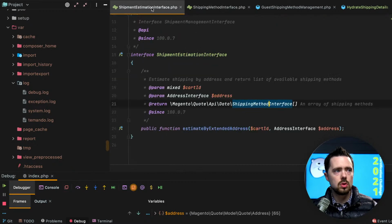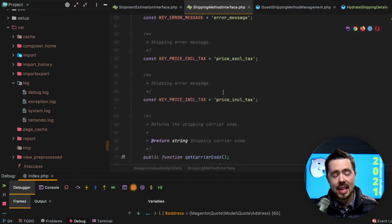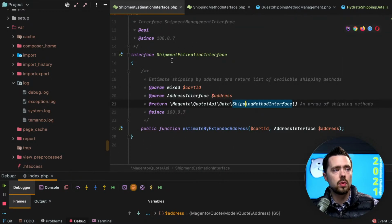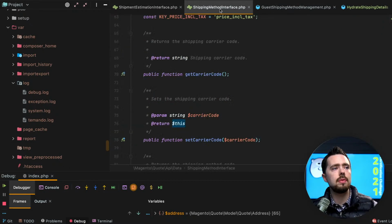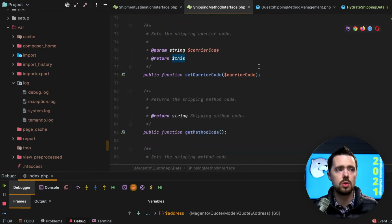Our shipping estimation interface returns a shipping method interface. Coming to the shipping method interface, we could override this. That is technically possible, but in order to override it, we'd have to change out the web API.xml. We'd have to implement or override the shipping method interface. It's a big mess. We'd have to change a lot of files in order to do this.